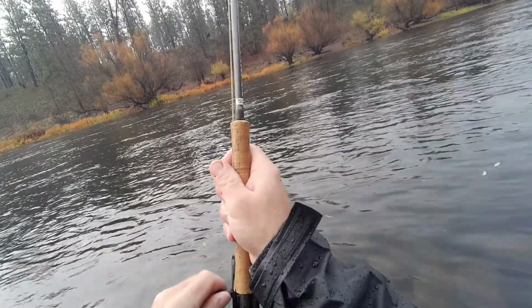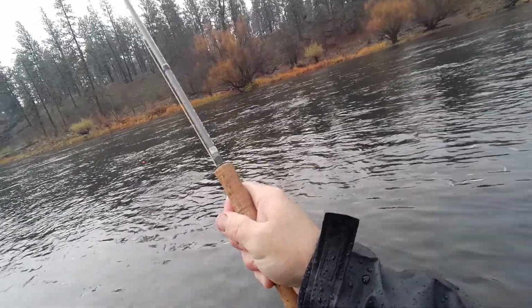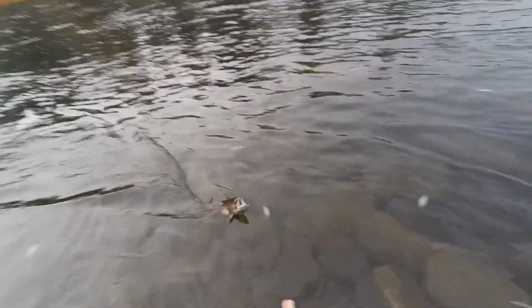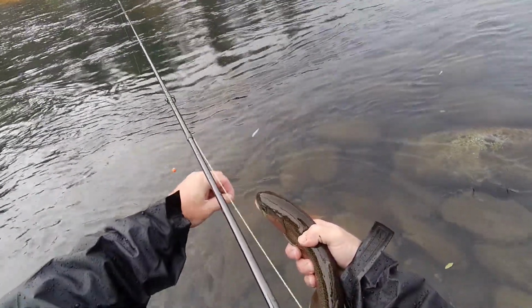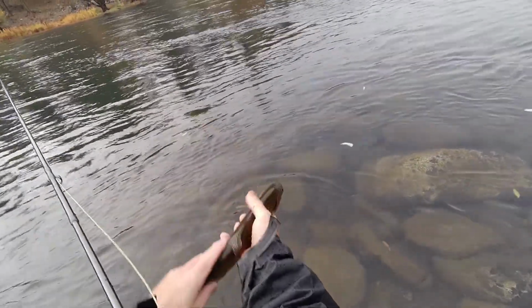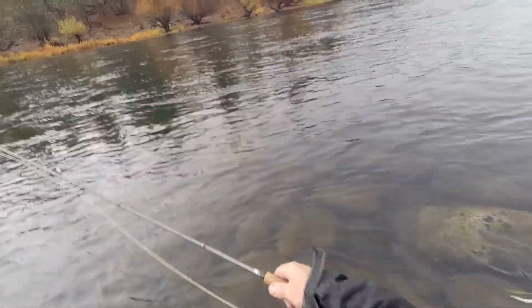Oh, still got a little fight in him. I did not bring my net. Big fail. Kind of slender. They're not as fat as on the Yakima. Not sure why, maybe the water's colder. There we go. Beautiful fish. Beautiful colors. All right, we're gonna let him go. Boom! Oh, made us wet. All right, that's fun. Let's get another.